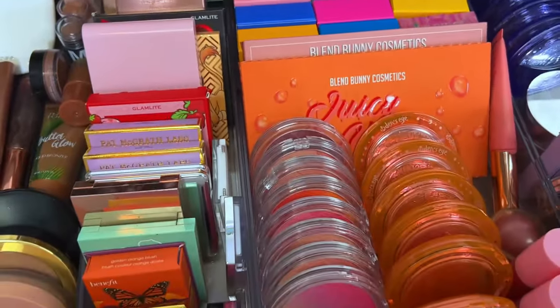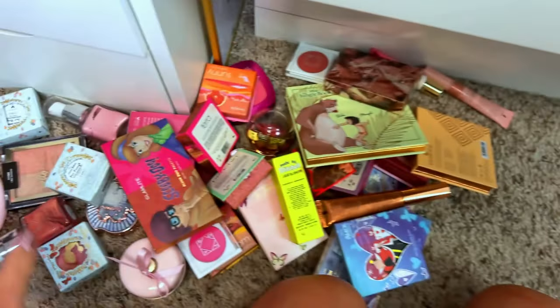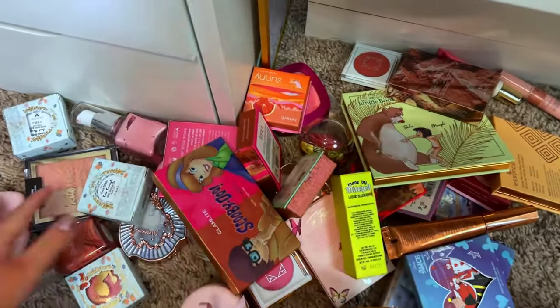Okay, so here are the blushes. Would you guys believe me if I told you that I have 38 blushes that I kept? And then I also have 38 blushes that I decluttered. So we got rid of 50% of the blushes. I'm actually really, really happy with that. So this is all the declutter pile right here.